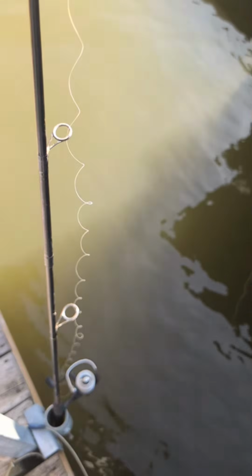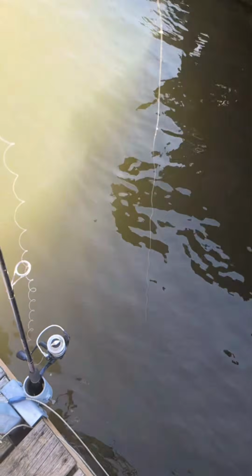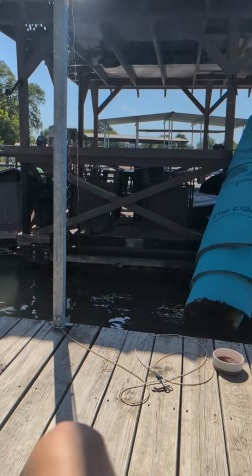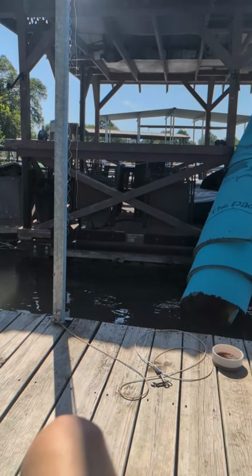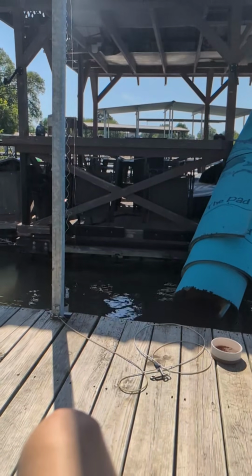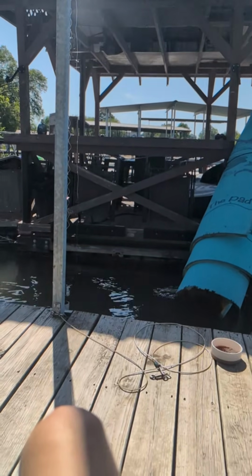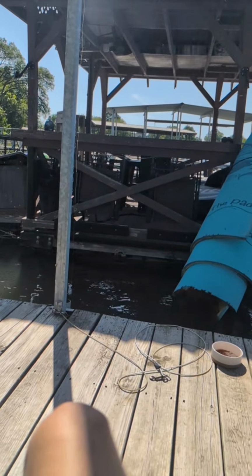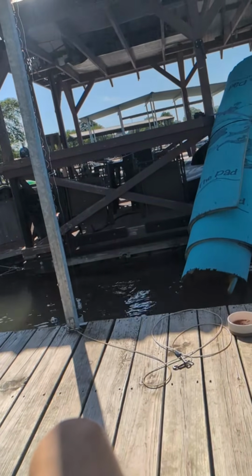That one was going under. That's where they always go. But that one just didn't hook himself? I don't know. We'll just watch this rod. He's messing with it again. See if he hooks himself. Ooh, he's thinking about it.